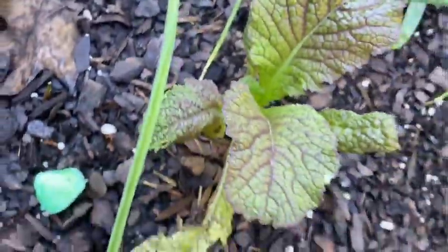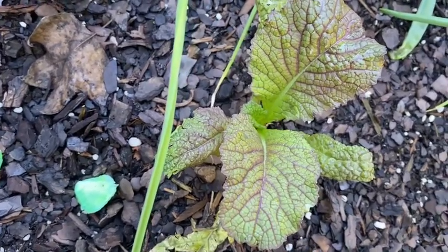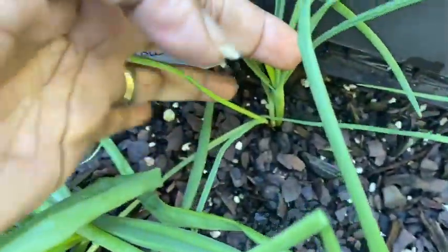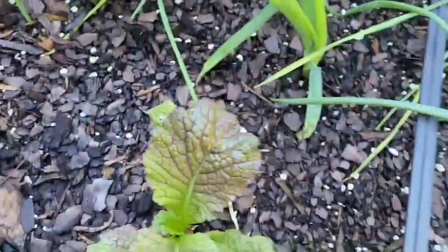I also have a random red mustard green growing in this container. I didn't plant that, it just popped up, so okay, we'll go with it. I also have some garlic. I put garlic around the edges. This back here is actually garlic. This is not onion. I put garlic around my beds to keep pests down as much as possible.